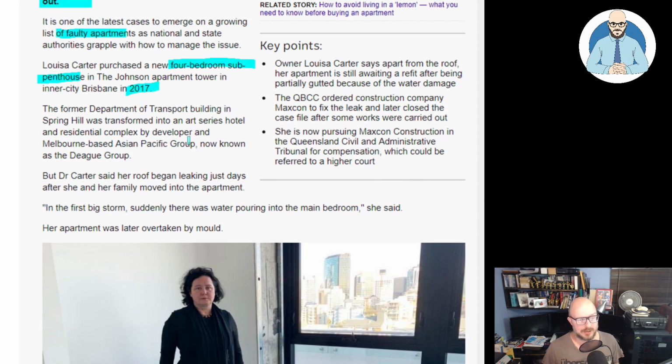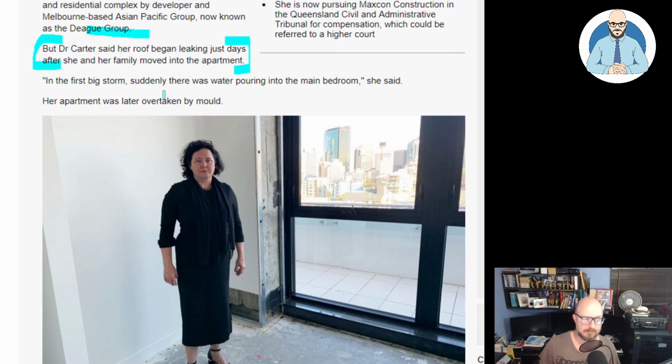The former Department of Transport building in Spring Hill was transformed into an art series hotel and residential complex by developer and Melbourne-based Asian Pacific Group, now known as the Deicke Group. But Dr. Carter said her roof began leaking just days after she and her family moved into the apartment. So just days after they had roof leaks, which is not surprising. That's a common issue on buildings.